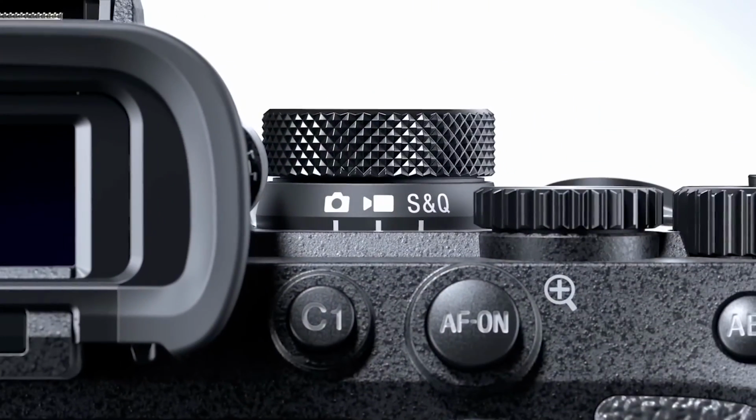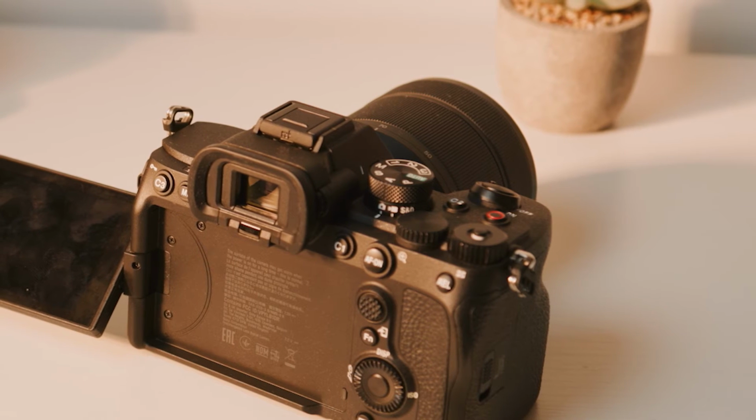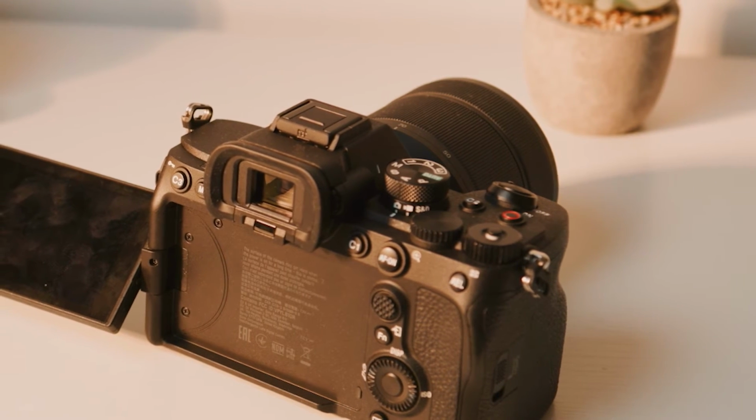One thing that I actually hate about the A7 IV is that right underneath the mode dial, there's a toggle to go between photo, video, and slow motion. In theory, this is a great idea, but the button itself has a lock on it, so you have to push into the button and then turn it around, making it awkward and stiff to use, and usually I scrape my finger. I don't like the way this button's set up.